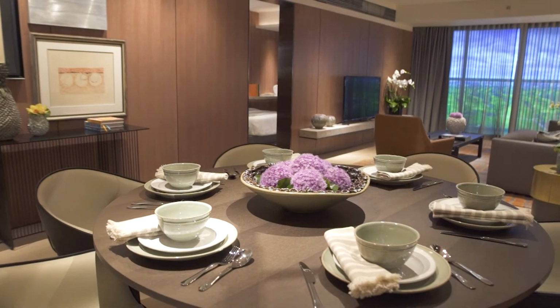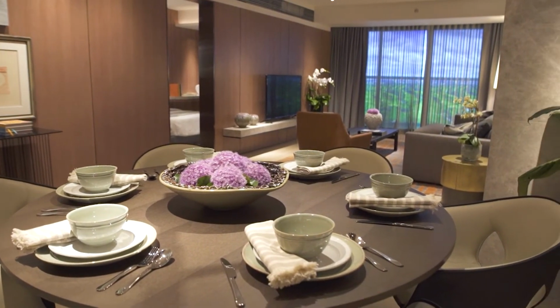The floor is clean because, as you said, the view is what we want to appreciate and what we want to highlight in these units. So, design-wise, what kind of aesthetic did you go for the furniture and the fittings?